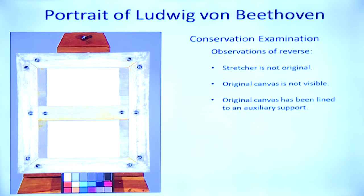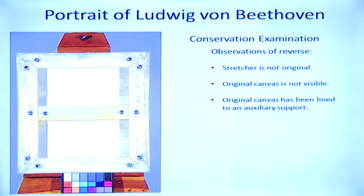Okay, so the examination observations start from the lowest structural level and proceed up. So practically what this means is that the first step for any treatment is to remove the painting from its frame so that the tacking edges and back of the painting can be directly observed. When I look at the back of this painting, the first thing that I notice is that the painting has been treated before. I can tell this because the stretcher is not an original stretcher. It's an expansion bolt type, which only came into use starting in the 1950s.